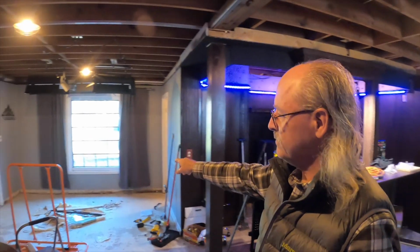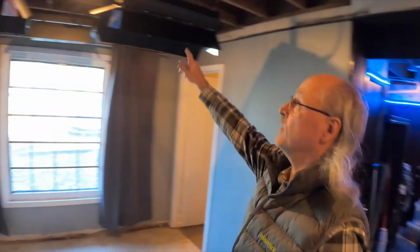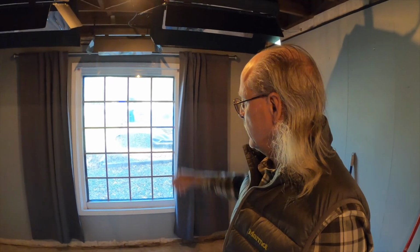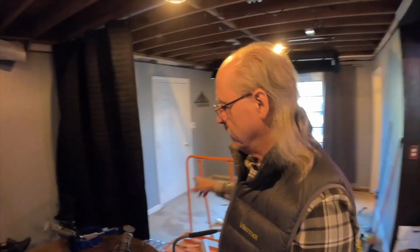Over in this area is where I'm going to be using this table down here with the dual microphones, and I already have some of the lighting installed up here. And this provides a very nice setup. I have neutral density sheeting on the outside of the window there, and that allows me to take this table and the 2 microphones, and this becomes an interview table that's sitting over there.